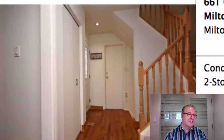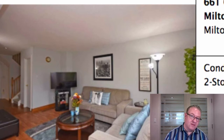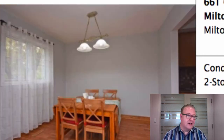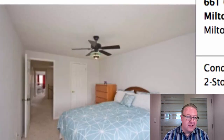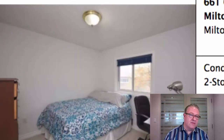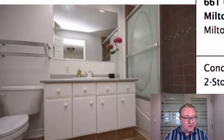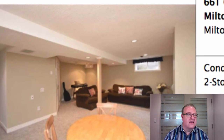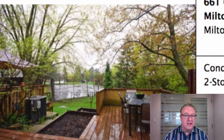So here's the thing that I like about this one personally. It's under 500, which is good. A lot of the condo towns have sold above 500 in 2017, but it's the 4 bedrooms that I think really set this one off, because this is, without a doubt, and I know the bedrooms aren't huge, like they're okay sized, but this is the cheapest way to get a 4-bedroom home in Milton right now. Just the way it is.